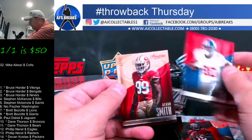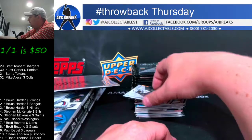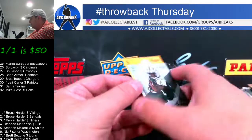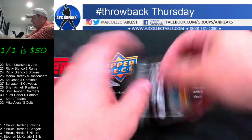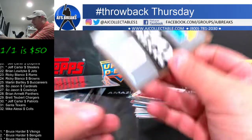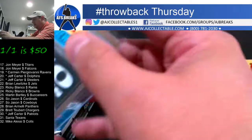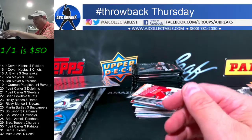Mike Williams, Victor Cruz, and Alden Smith. I can't believe there's points in this. Mind-boggling. Jeremy Curley. And Vincent Brown. 150 points. I will random this when I sort tonight. It'll also come with a $20 break credit. There's some old points. Maybe they should be worth more.